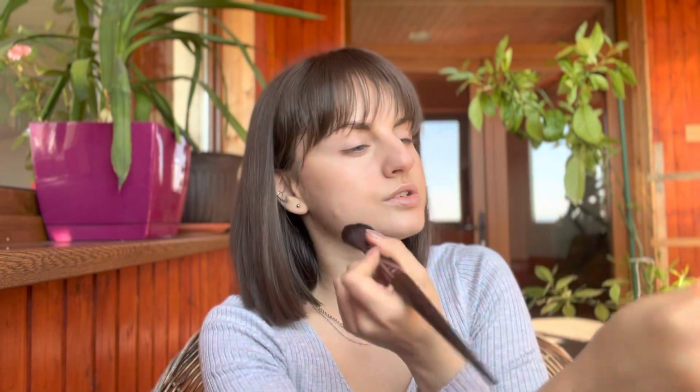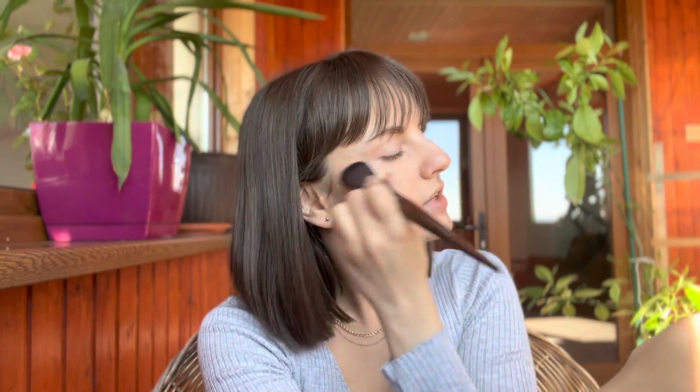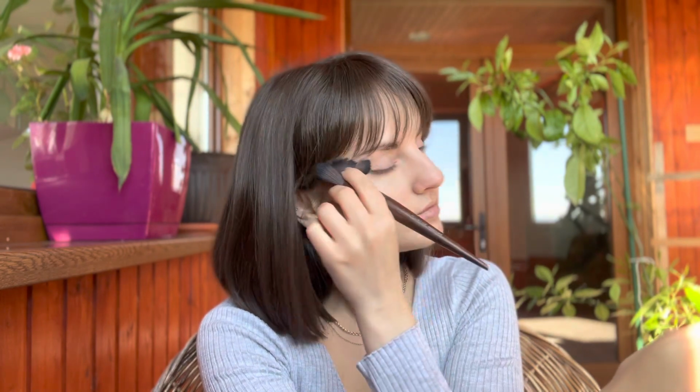I'm gonna take the bronzer and apply it on the outer corner of my eye and kind of extending this outer corner, connecting it to my temples. Okay, next I will apply my blush, which is the Essence The Blush in the shade 10, which I'm going to apply a little above the bronzer.